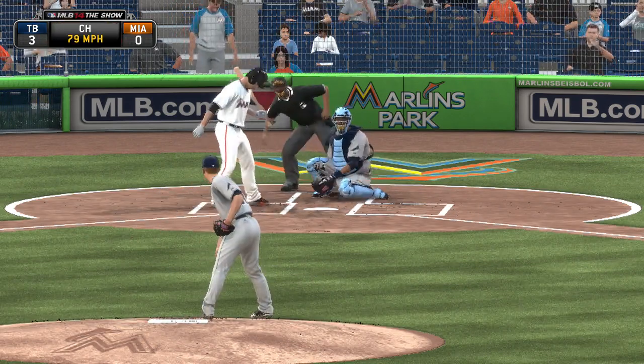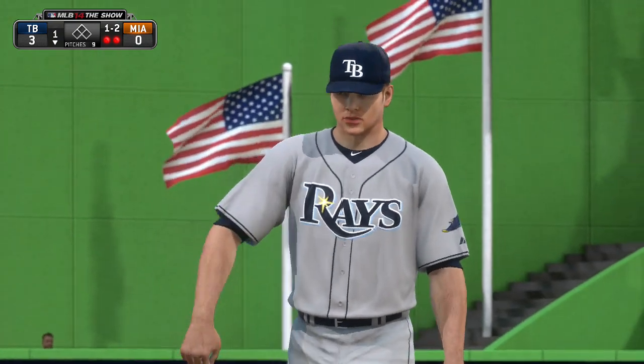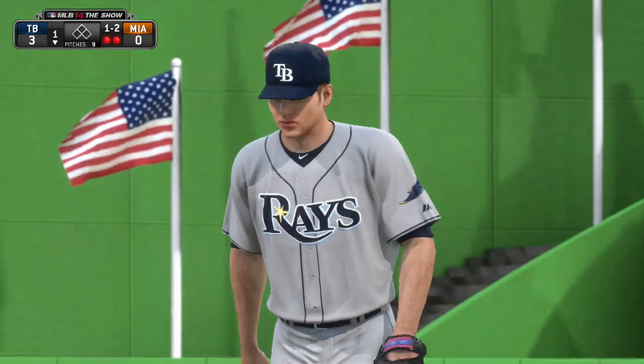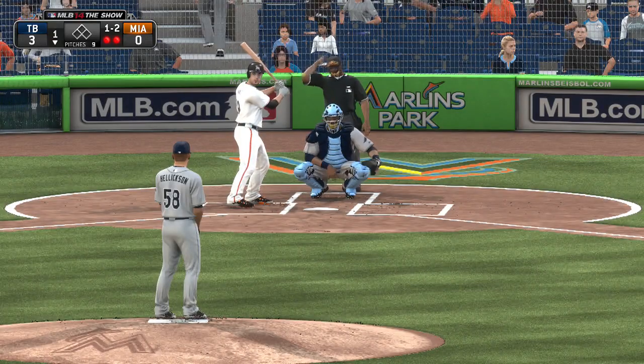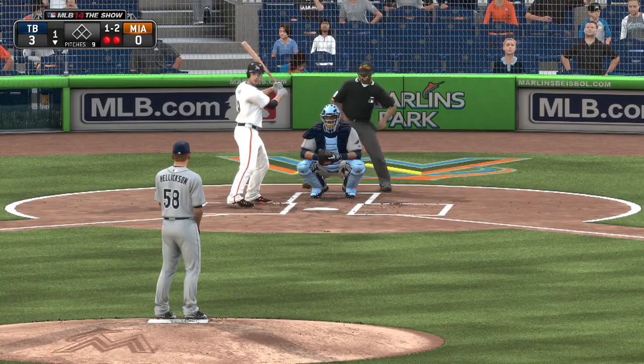Might have been looking to find that outside corner, but he couldn't quite get it there. It's 1-2. And that's his strikeout pitch right there. You know, you'll see a lot of guys swing right over the top of that one. That's a great job there just to hold off.